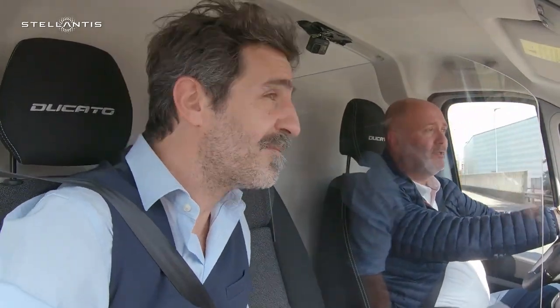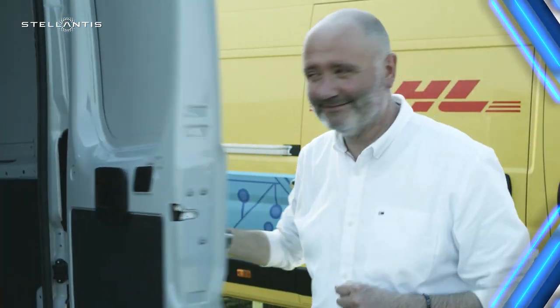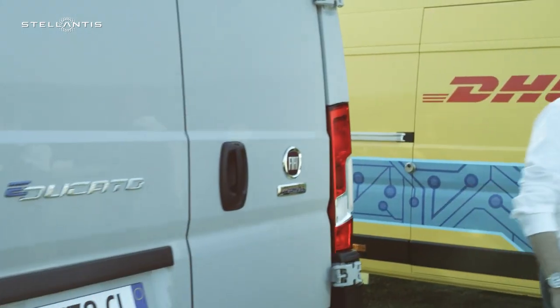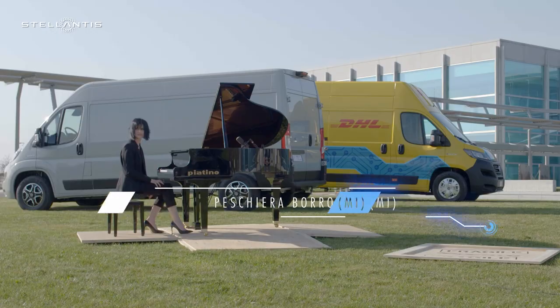And mind, the electric model is but the first of a great Ducato news of this year. Ducato is preparing to make a surprise gift to its customer for its 40th anniversary in 2021. Here we are, we've made it.